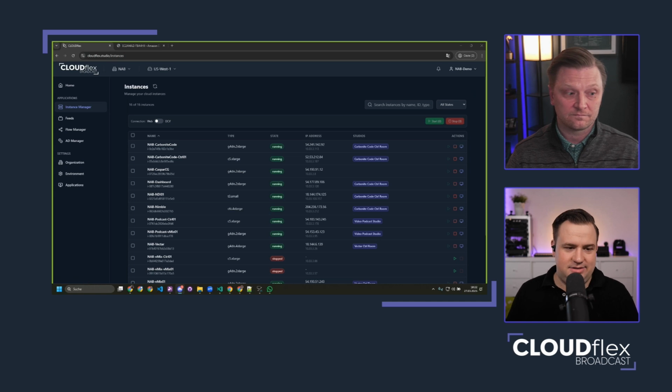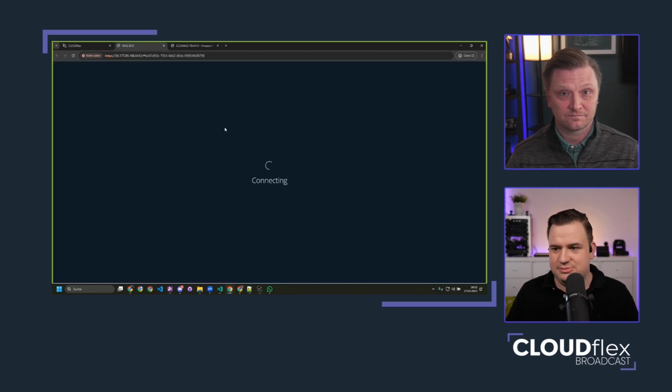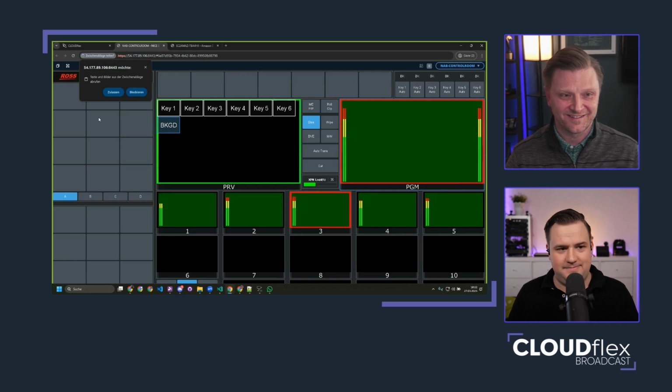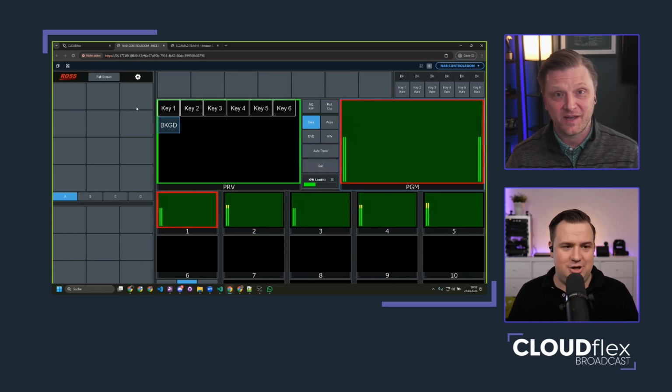It's vendor independent. So I'll be able to just click here, and within a couple of seconds, I will be in a dashboard controlling a ROSS switcher in the cloud. There we go. It's in a web browser. Now I can just cut around on my sources here and have a look at it all. And you have to be authenticated with our system in order to log in.